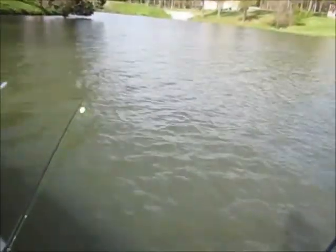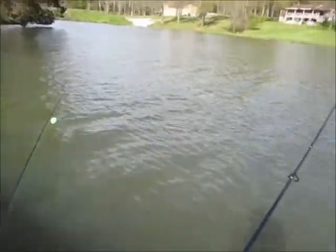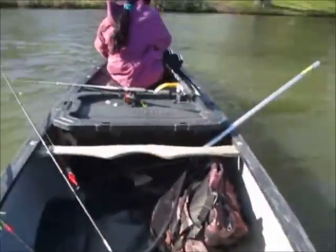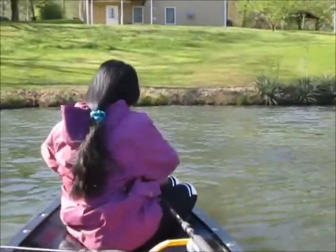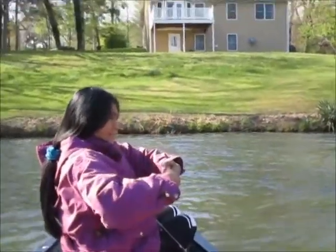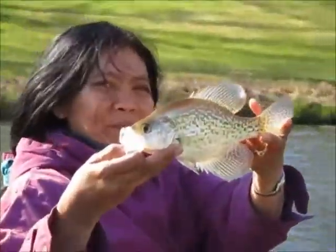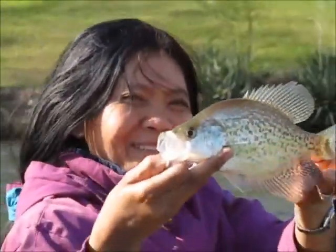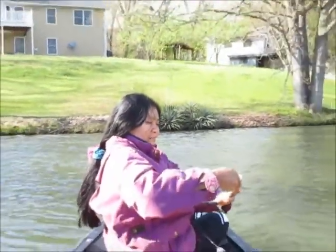Something tried to get on my lure three times. Hold on, I'll zoom in on you. All right, guys, we've probably caught 15 in a matter of 30 minutes. Good job. They're about to lay their eggs.